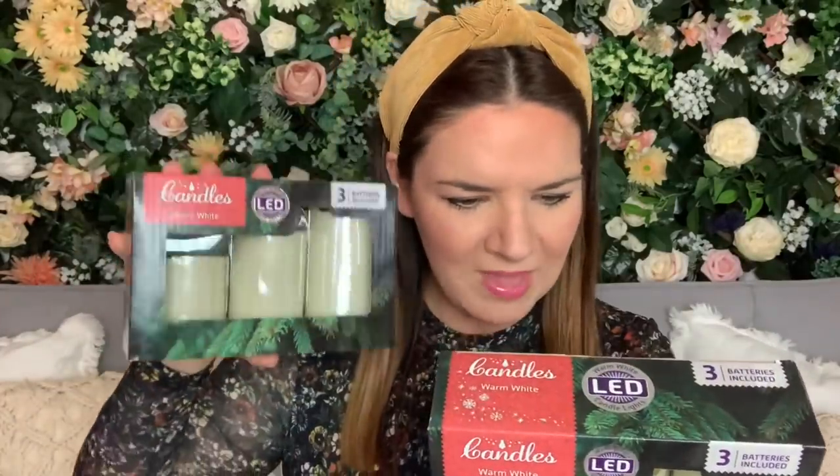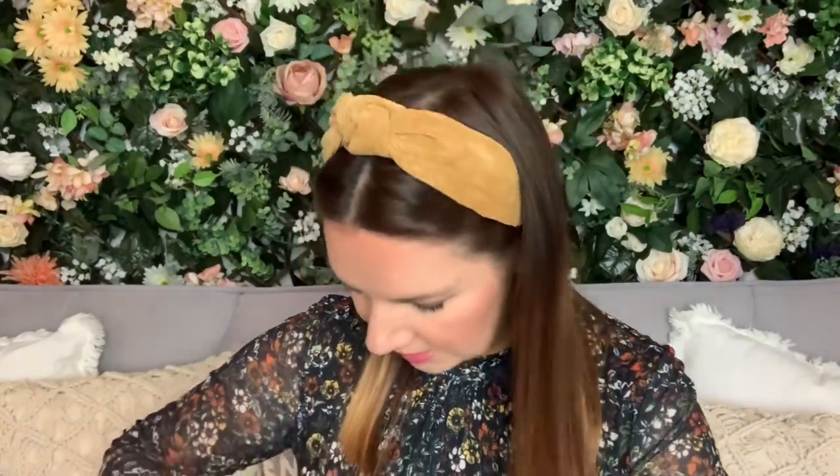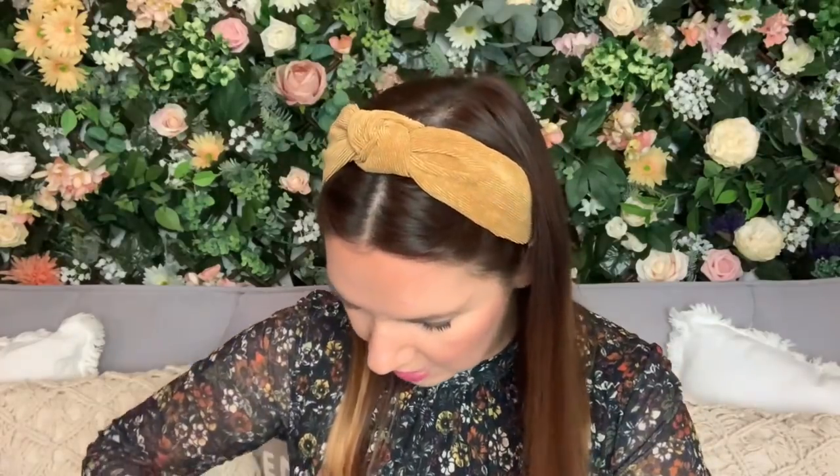And you get a set of three, which is brilliant. I don't think they contain, oh, the batteries are included. That's really good. So a set of three, I'll open one of them so you can see the size. They were in the Christmas section. They had loads of lovely lights, but we've got enough lights. I just thought I'd get a couple of extra candles.